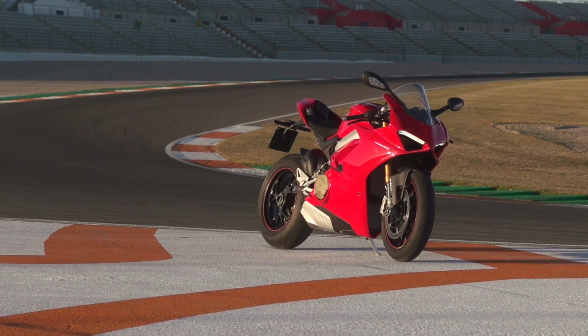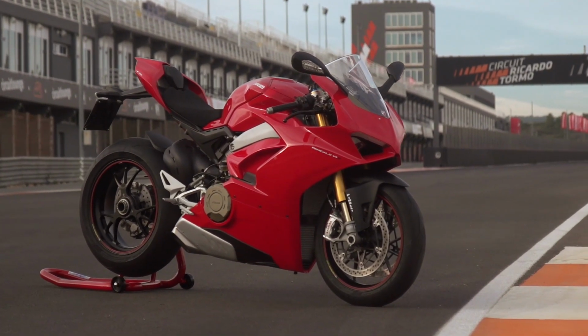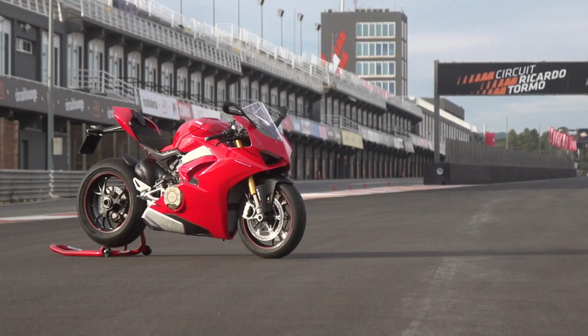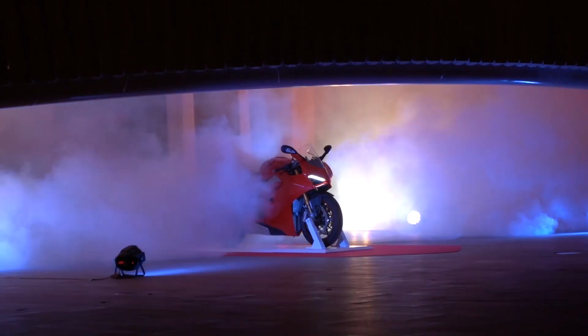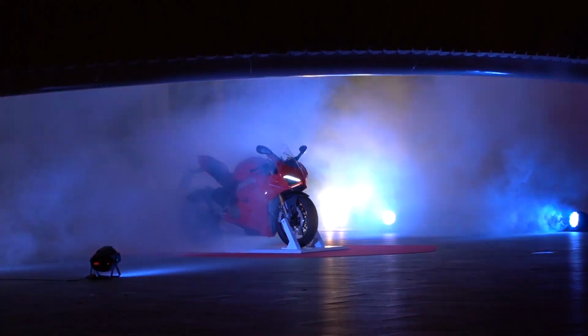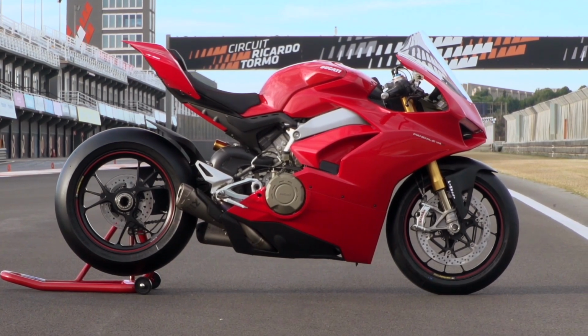So styling. So Ducati has to look good. And yeah, it's fair to say the Panigale has probably split a few opinions over the years, not as much as maybe the old 999s did, but I still think the Panigale is a stunning bike. A lot of people were surprised that Ducati retained the Panigale name and the Panigale look despite changing to a V4.